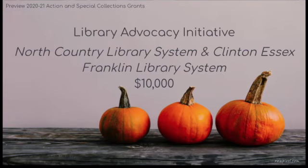And then additionally, there's just a little bit of money in the grant as well for us to do some tangibles for advocacy, such as yard signs, boosting Facebook posts, things like that.